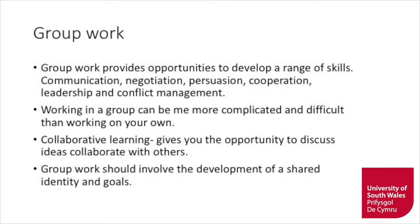Group work provides opportunities to develop a load of really good key skills. It improves your communication and your ability to negotiate and persuade. It's about working in cooperation. There might be some leadership involved, you might take responsibility, but there may also be some conflict management. All of these things are going to be really useful skills when you go out to get jobs in the workplace.